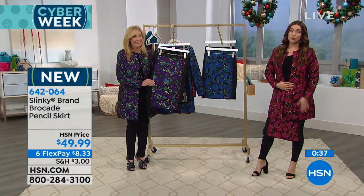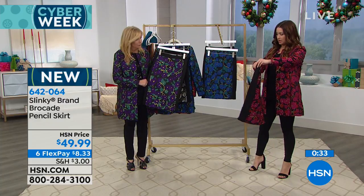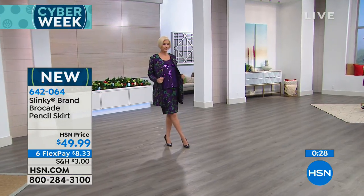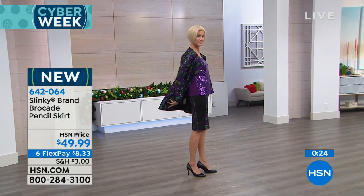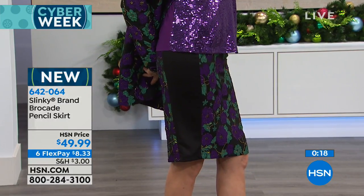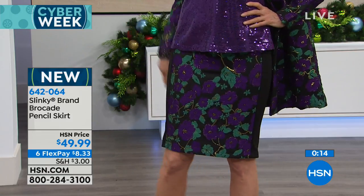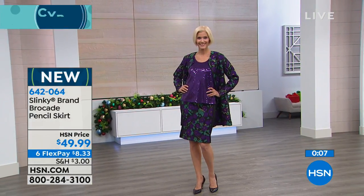Extra small is gone in the royal teal, so we are becoming limited. Did you talk about the side panel and how that's going to be so slimming? Yes. It's a ponte side panel, so it's nice and stretchy. You have a nice flat front waist with the elastic, so it's easy to pull on and pull off. It's knee length on an average height of 5'4". It hits you a little below the knee. Carol, how tall are you? 5'9". It's hitting her right at the knee.